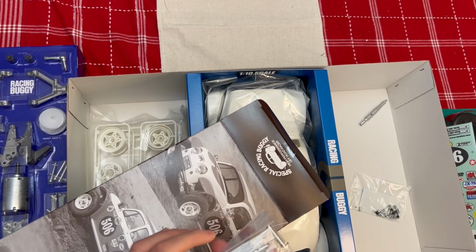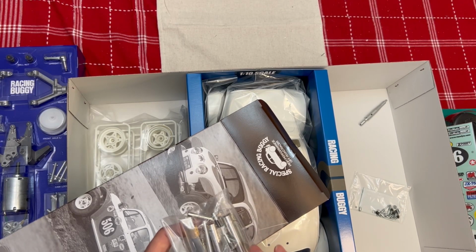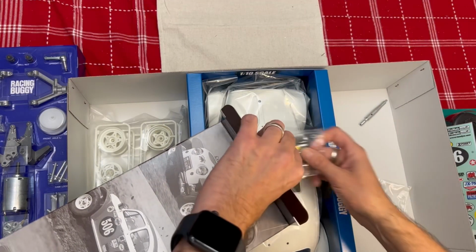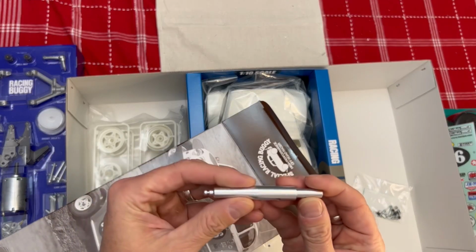We've got the front end tubes, and those are gonna polish up really nice, which I'm probably gonna do. These are the two, top and bottom, and this is the one that goes in the middle that holds the whole assembly together. We've got the body clip here. Awesome stuff. Here's our front body post.